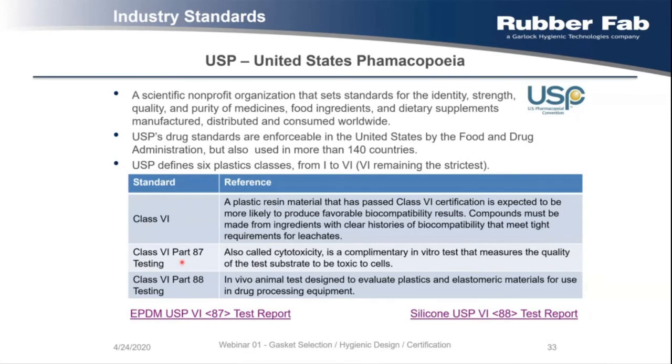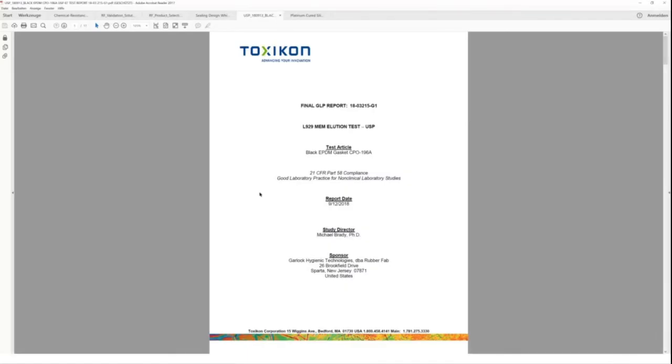To have a closer look, part 87 testing, which is also called cytotoxicity, is an in vitro test. So this in vitro test, I can show you one of the test examples for EPDM. Sasha showed you already the testing about EC 1935, and this is a test of the USP.